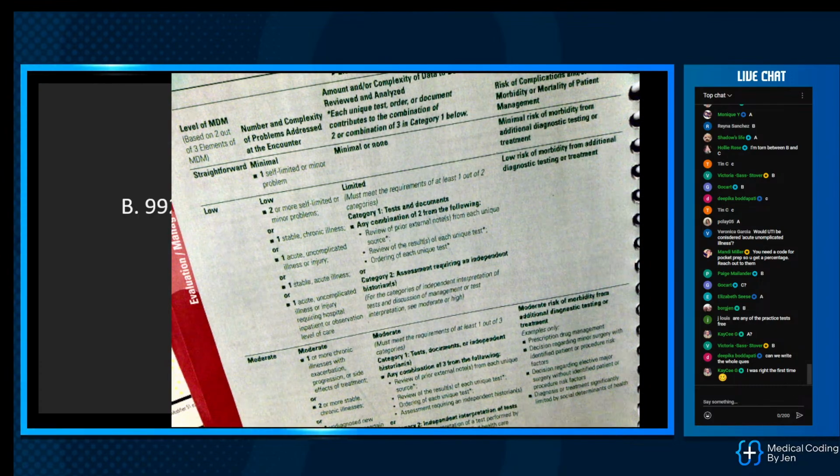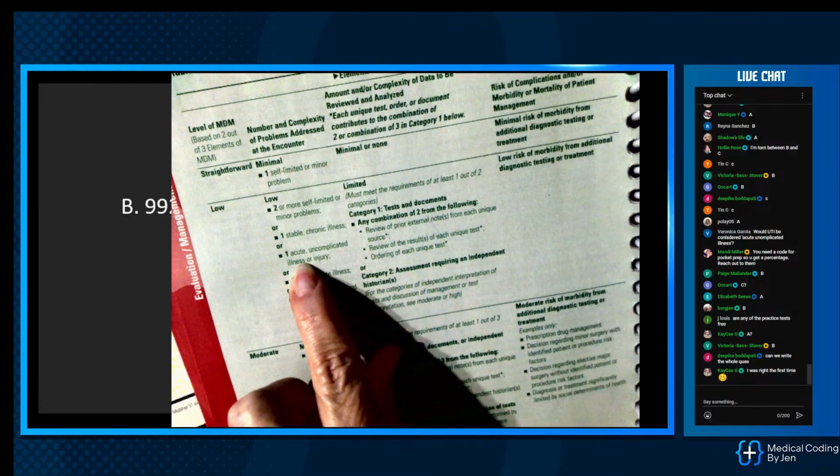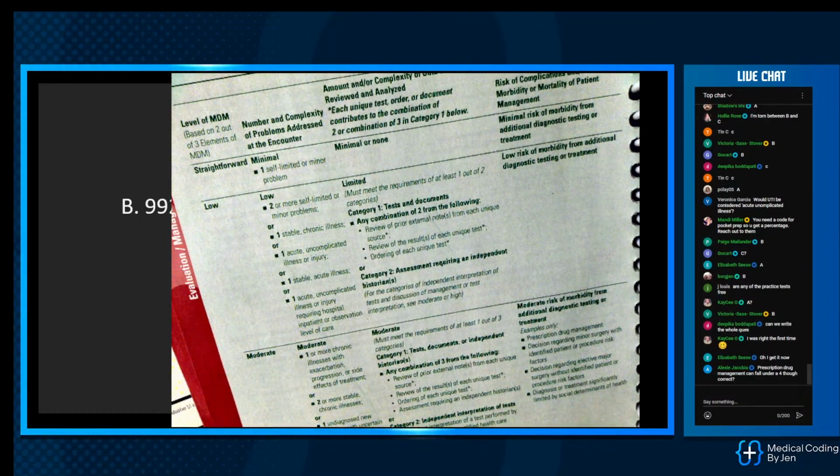But so it's an illness. So you want to put illnesses with illnesses. Minor problems would be like, I have a sore ankle. I have a splinter. Those kind of things. Self-limited, just a minor problem that is not an illness or anything that is chronic.